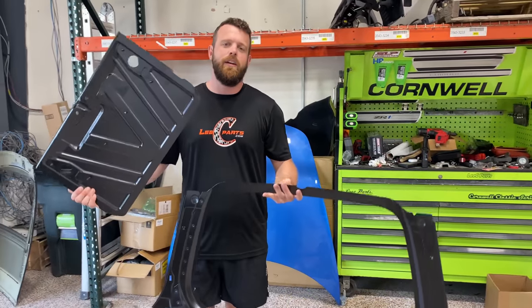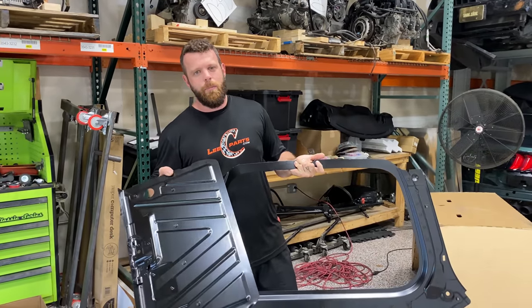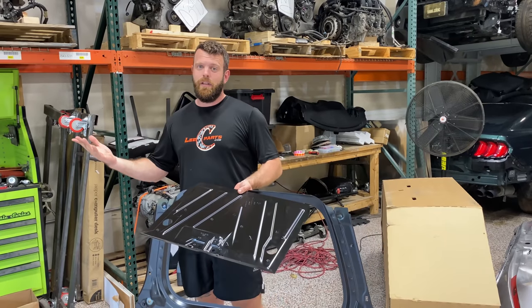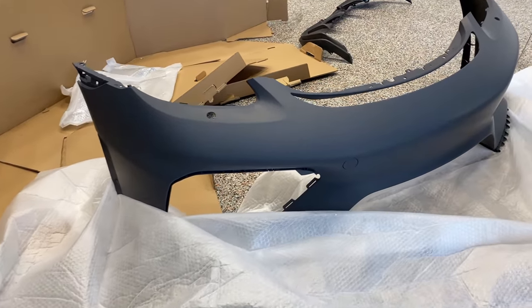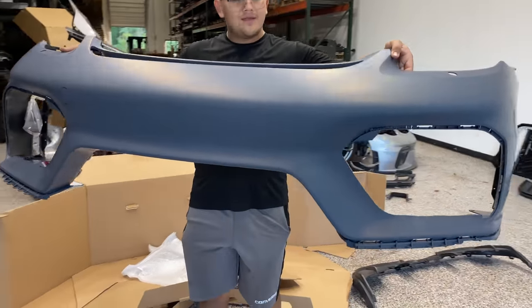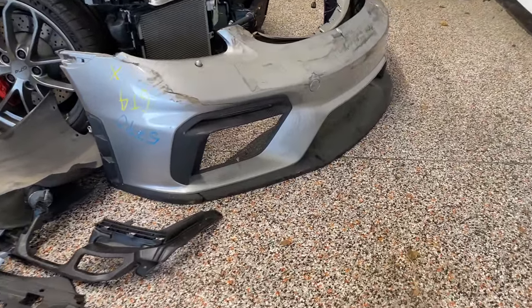Now, these two parts here were incredibly complicated to get. Very simple and unassuming. However, these are some of the parts that Porsche will only sell to Porsche certified body shops. We had to cheat the system a little bit and we had to order these straight from Lithuania. Look at that. Primed, ready to go. Now, if you're wondering why it is missing that whole lower section, well, that is because on the GT4, that's an individual piece. Unfortunately for us, that is one of the few pieces that actually survived on this.